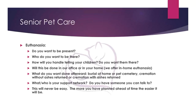You know, in-home euthanasia, I think, is important for a lot of people because they don't want their pet's quote-unquote last memory to be the vet's office, or they don't want it to be done in a quote-unquote sterile environment, or those types of things, which I totally get. I completely and totally get. Otherwise, I wouldn't offer in-home euthanasia.